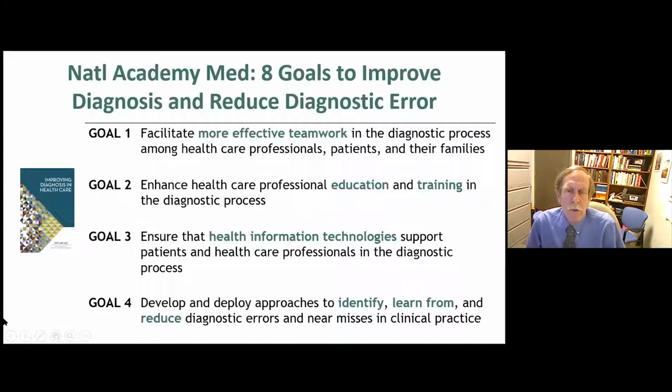Number 3 is ensure that health information technology supports patients. And we're going to talk more about that, but I gave this talk live last year, and I was literally flooded with comments, including one clinician with tears in her eyes, that the electronic record is just doing us in, and we can't think about diagnosis. It's so frustrating and time consuming, user unfriendly. So we're going to overcome that and actually use this in a positive way. We'll talk about that. Number 4, develop approaches to learn from and reduce errors.